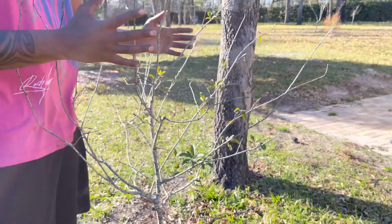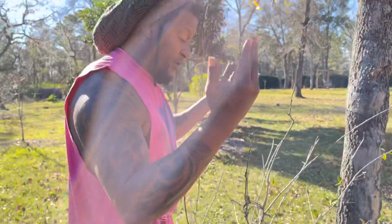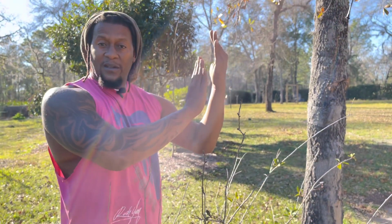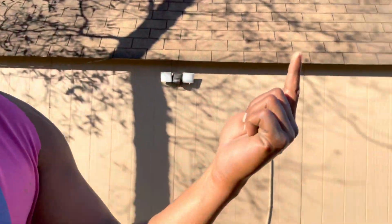Because what happens, once the sun starts to shine and all of that Mother Nature kicks in, this side where that tree was is blocking all of the light. So now it grows this way, okay? Don't do it. I'll turn the camera back so they can actually see it this way.